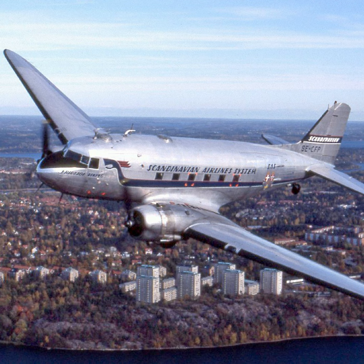The DC-3 was very versatile. It could be configured in many different configurations, whether you're making food drops to Africa or flying passengers to Aspen, Colorado for a ski trip. It was very configurable, that DC-3. It had a range, depending on that payload, of about 1,500 miles.